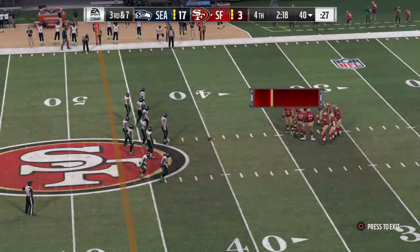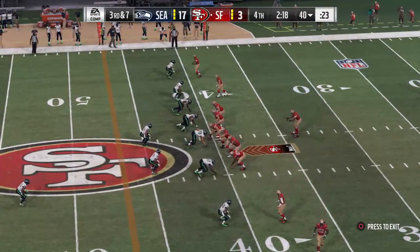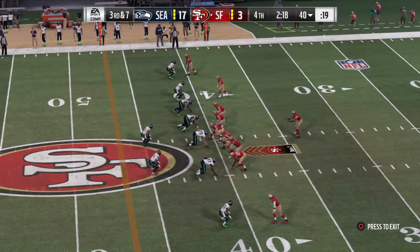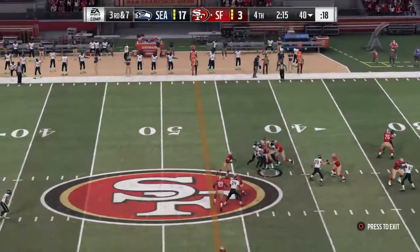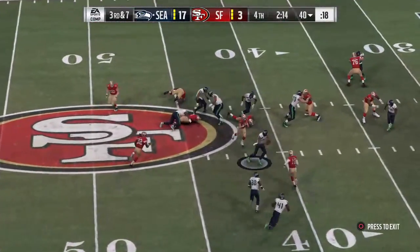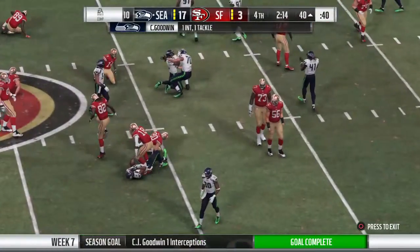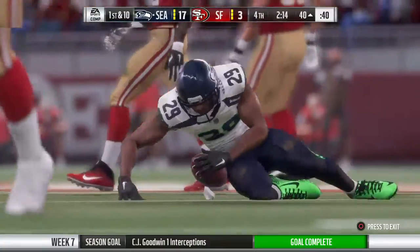And the Seahawks add a couple of extra DBs going with the dime look here. Indeed, 6 on the field. And this is intercepted, and that should do it. Picked off near the 42, and they are going to set up shop at the 40-yard line.